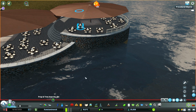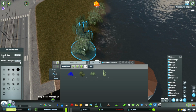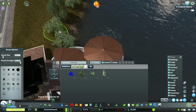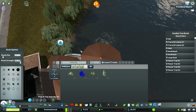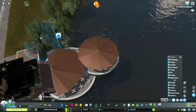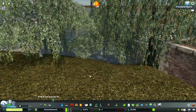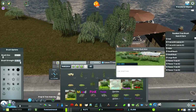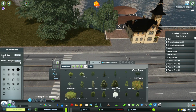So now that I've added in all the tables and chairs for people to sit down and have their refreshments, it's time to add all that foliage. Well, at least some of it. And I'm going pretty wild with the weeping silver birches and willows. And remember what I said about removing 50% of all the trees that you put down earlier on? Yeah, forget about it this time. This place needs to be very, very wild.